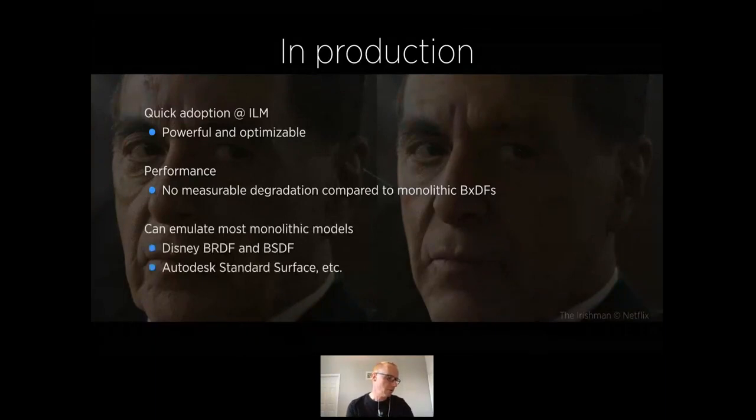Finally, ILM reconstructed their previous monolithic BXDFs with Lama to reuse all the assets. This technique can, of course, be used to support other models like Disney's BSDF or Autodesk's standard surface.